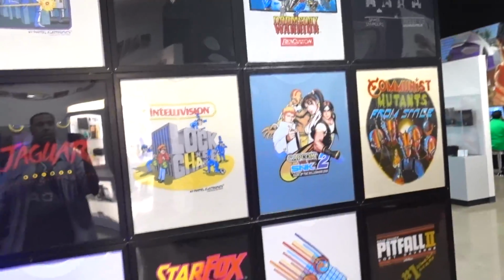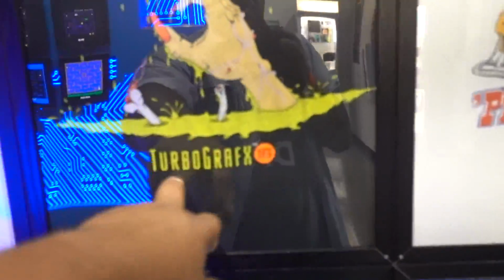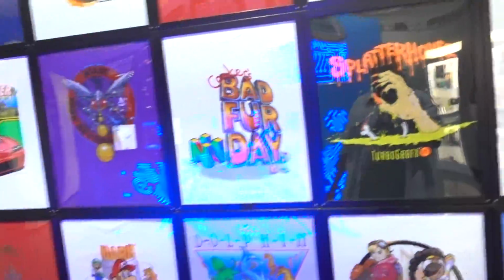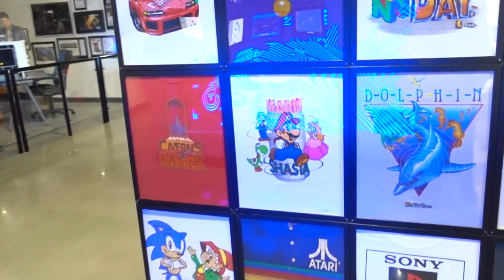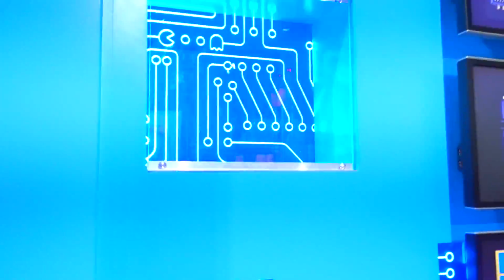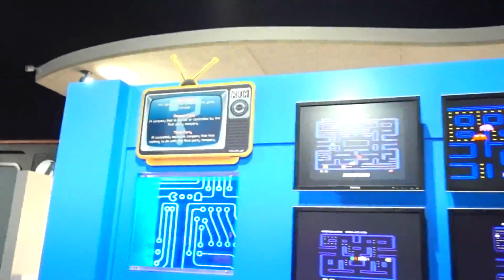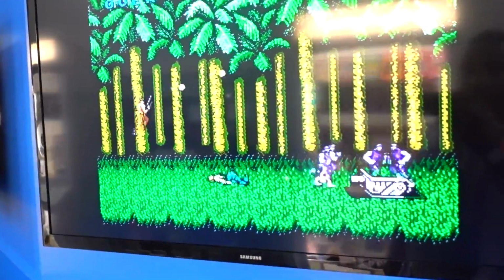Some badass shirts. I want some of these shirts. Splatterhouse shirt. Before I got a TurboGrafx-16, I went to Blockbuster and rented a TurboGrafx-16 and Splatterhouse just to play it because they didn't have it on any other systems. Mario Shasta? A lot of history here, man. A lot of freaking history. Such a cool place. For no reason at all, a little random Contra action.